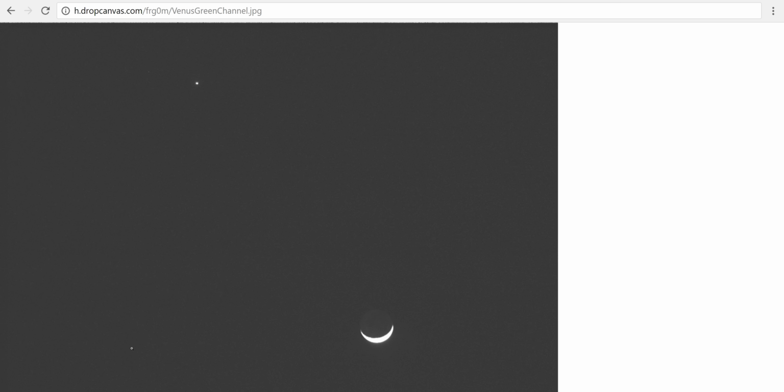So to start off, here is an image I took last night of Venus next to the crescent moon. You can see a bit of Earth shine in the darkened portion of the moon, and you can see that Venus is quite bright, but the question is whether it's brighter than it should be, or brighter than it has been in the past. To answer this question, we use a technique called photometry.